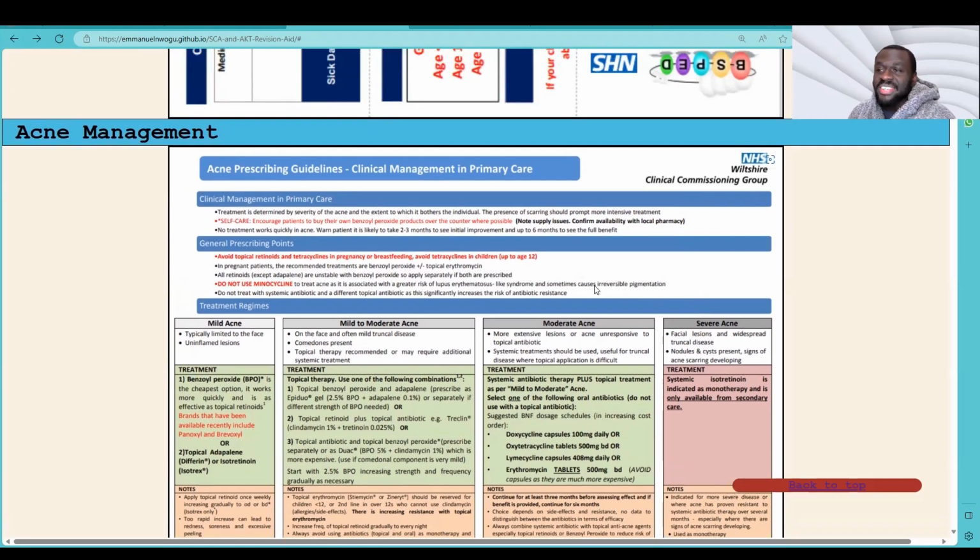Let's carry on with this crash knowledge updates, crash revision, using these websites. So, acne management in primary care. Clinical management: primary care treatment is determined by the severity of the acne and the extent to which it bothers the individual, and the psychological impact it's having as well. Presence of scarring should prompt more intensive treatment.